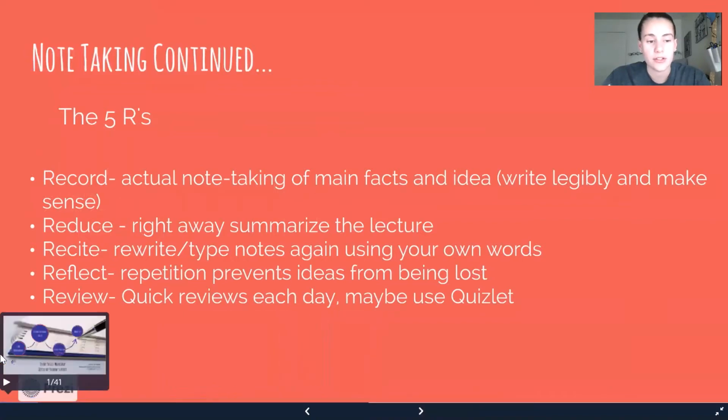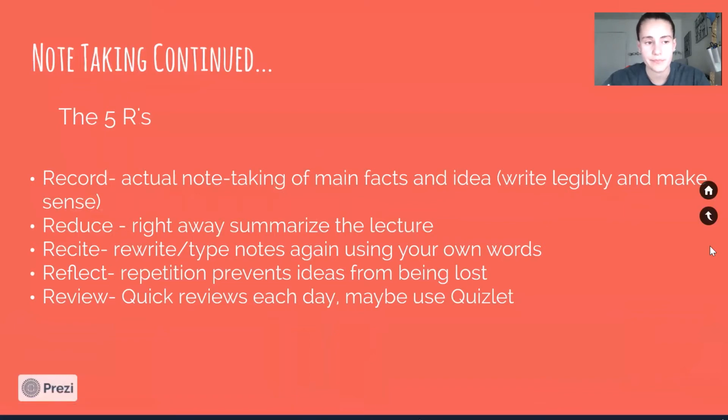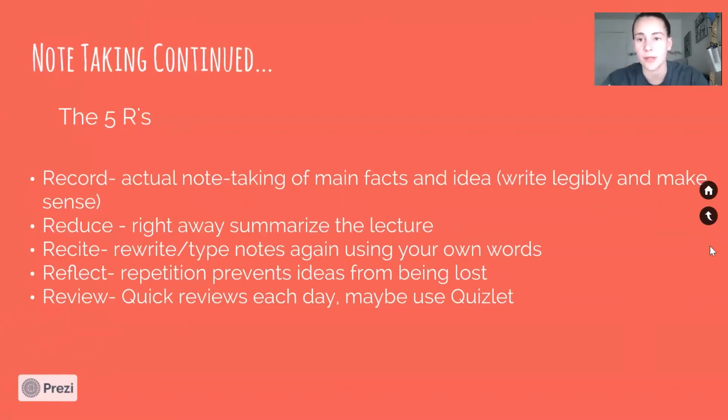The 5 R's is a sequence from all the way to taking your notes to reviewing for the quiz. So record is the first R. It's the actual note-taking of the main facts and ideas. Like I said in the last slide, make sure you write legibly and make sure it makes sense. You're using words that make sense to you. You understand the definitions.